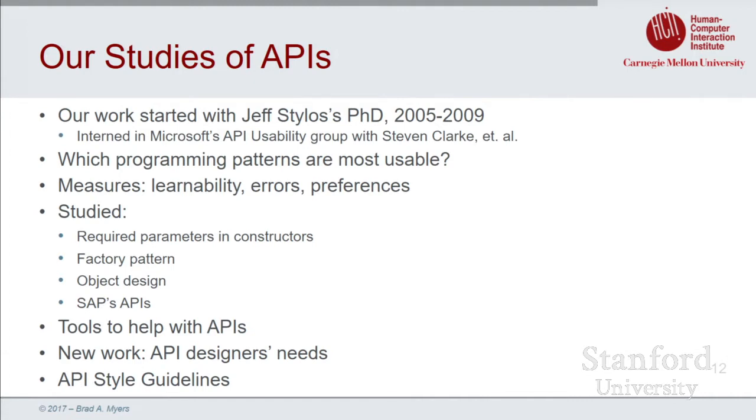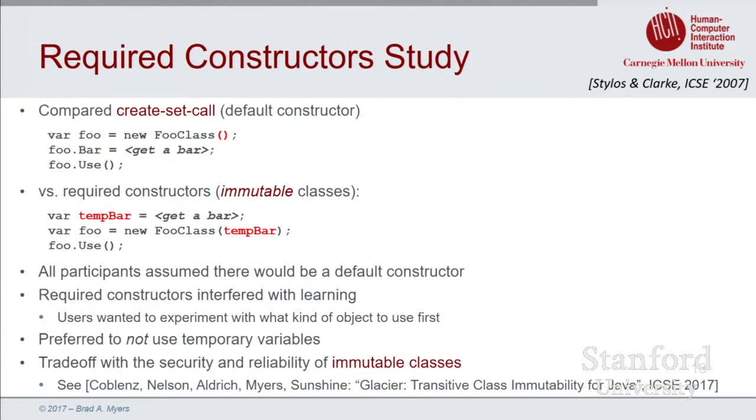And Jeff's thesis was a lot about which programming patterns turn out to be the most problematic and most usable. We looked at learnability, error rates, preferences, and so forth. We studied three different patterns and also collaborated with SAP. And then recently, Google has funded us to do some follow-on research, which I'll tell you about as well.